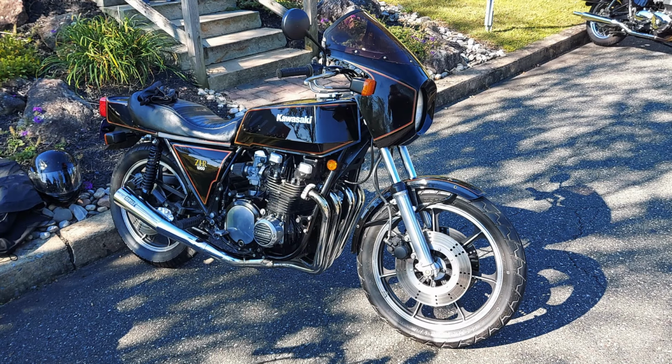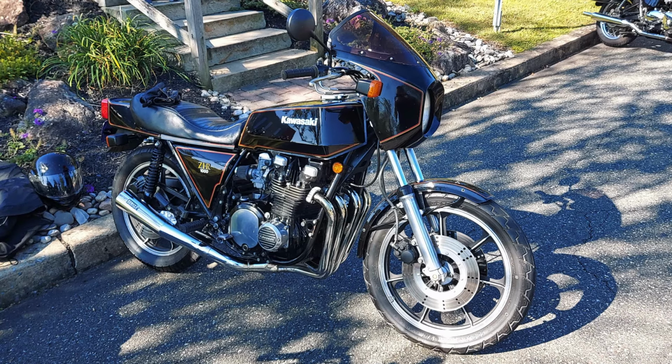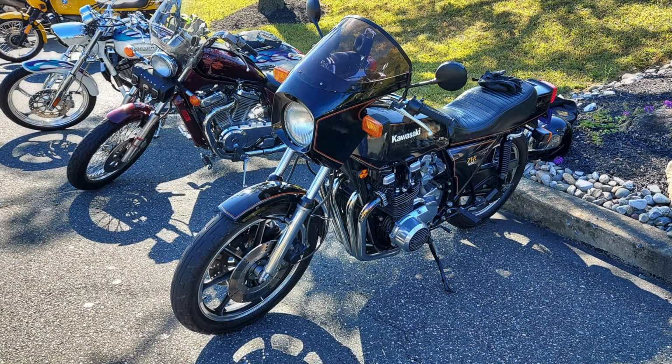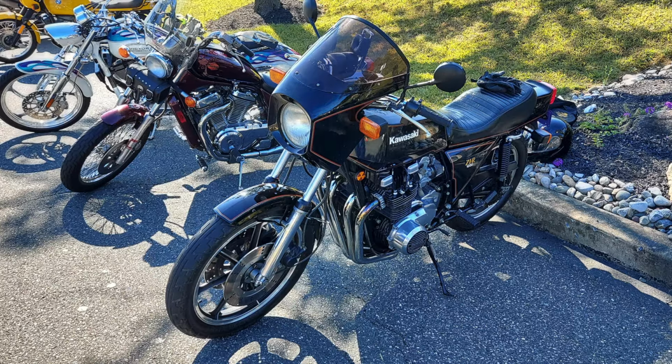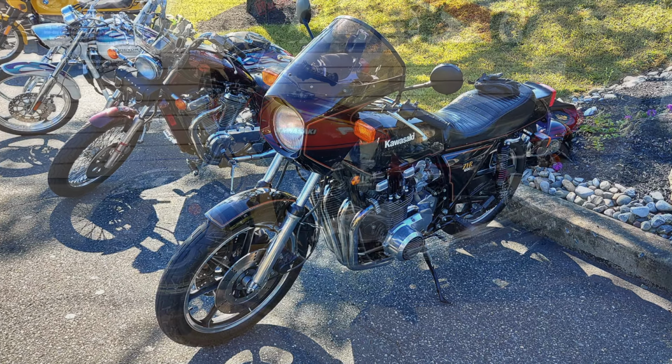Here we have a 1979 Kawasaki Z1R. This bike features the same motor that is found in my KZ1000 shaft, although the Z1R is a sporting model and it features chain final drive.